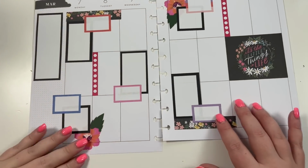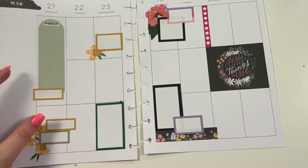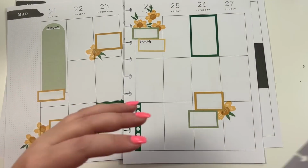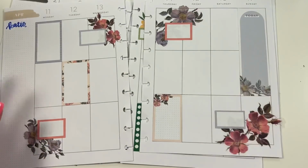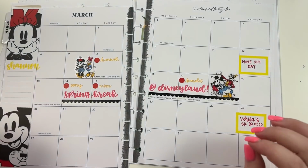So this will be either Karen or Amanda's, and then we have either Karen or Amanda's, and then we have Katie's Farmhouse Florals, and then we have Shannon's Mickey Monthly. Let me know which one's your favorite.